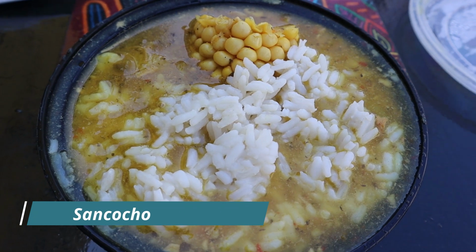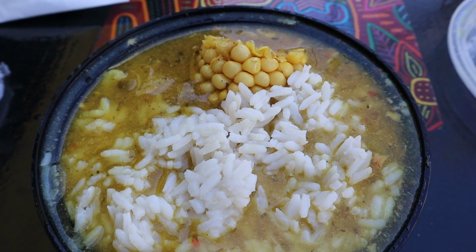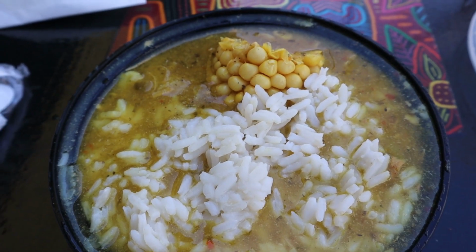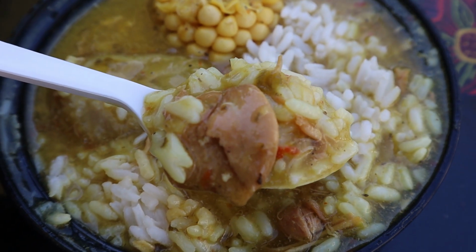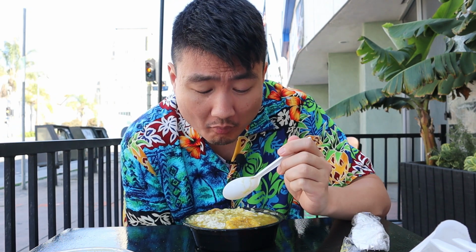And here is one of the most popular foods in Panama. This is the sancocho, which is like a rice type of soup. So obviously rice is in there with the corn and the chocho, which is like a Mexican squash, some chicken, some yuca. Maybe what I'll do is start off with some rice and chicken. That sounds good. Well, it's a little bit hot.